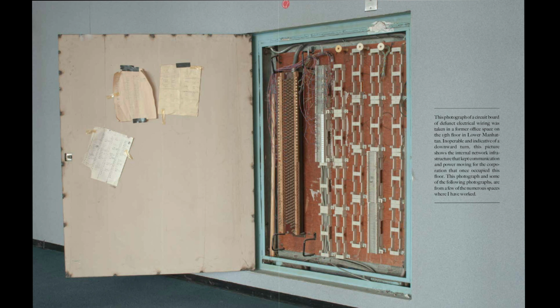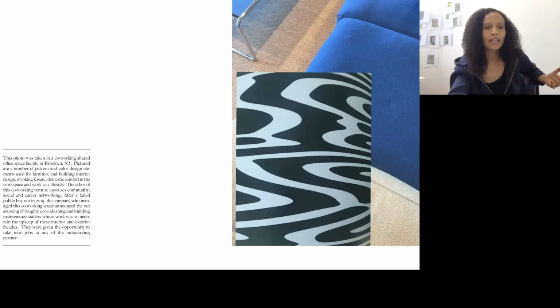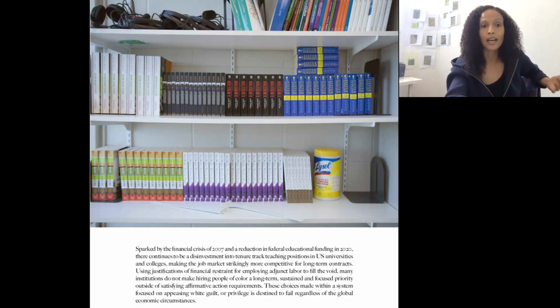Sure. So the captions are a way of relating the material of each photograph to the social and economic conditions of the present of those workspaces. I really tried to place a narrative around the photographs that reveals the history or the current circumstances that aren't necessarily revealed through the material itself, like its actual use value, trying to describe that through text alongside the image that you see.